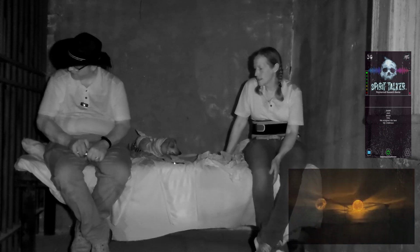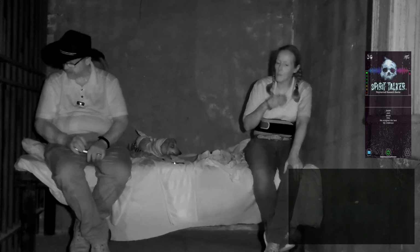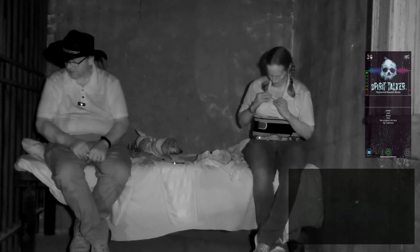Clyde, you just keep playing with that doll, buddy. You can play with it all you want to. That's why we brought these toys. That's right. We brought these toys for y'all to play with. That Annabelle doll is pretty cool. I like that one myself.